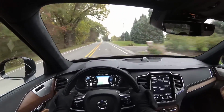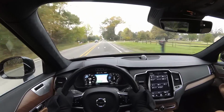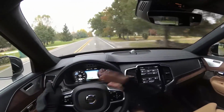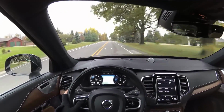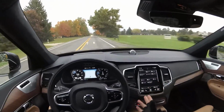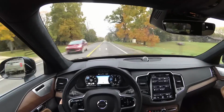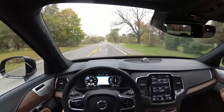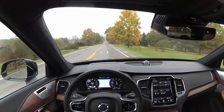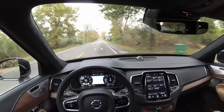One of my favorite things about this car is definitely the steering. It's really well weighted. It's super light just around town, and it weights up nicely around corners. You get good feedback. I'm really quite happy with the way this car steers, and it has a nice high-end feel to it. It's not overly assisted. It's just right. Volvo really nailed that with this car.